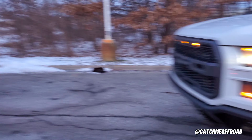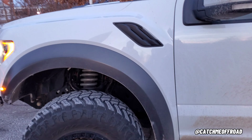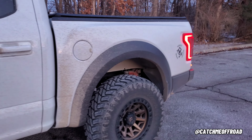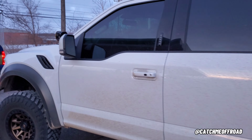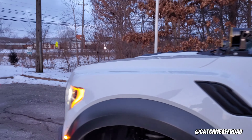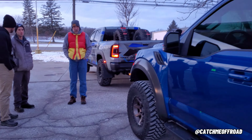Very beautiful truck. Kip's also got a really cool Gen 2. This one's with the normal EcoBoost, but he's got some springs up front and back, some nice Fuel wheels, a good exhaust system. I think it's an AIP exhaust system. We'll talk more about it on the trails, but we're about to head out, hit some trails. You guys ready?